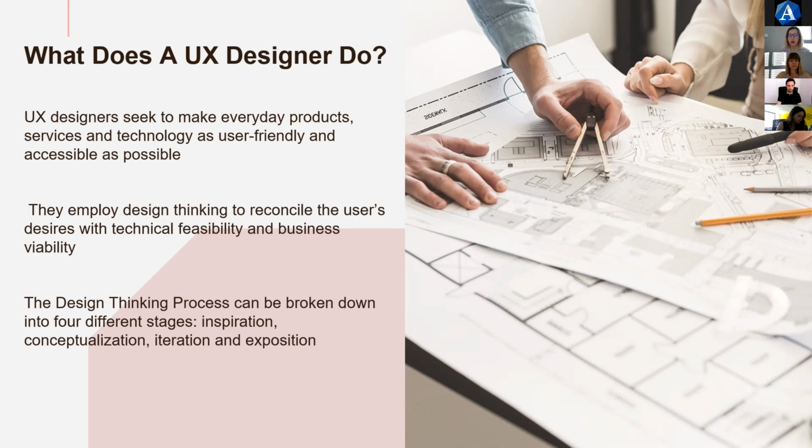The next step is to consider what these personas are trying to accomplish when using a particular product and the journey they will take to do so. The designer considers information architecture and uses various techniques. So UX designers not only come up with solutions to the user's problems, they also need to present their ideas and designs to key stakeholders as a part of day-to-day work.